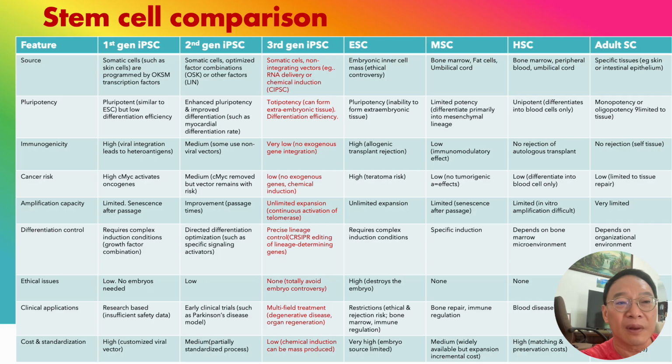And again, in comparison with, say, the first generation iPSC, they use the 4 programming factors, but they cause a lot of tumors. Okay, so they removed the c-MYC, which causes a lot of tumors, and that's basically second generation iPSC. But the differentiation control was still not as good. Okay, they were using viral vectors, plasmid vectors. They're using lentivirus, sendivirus, and so forth.